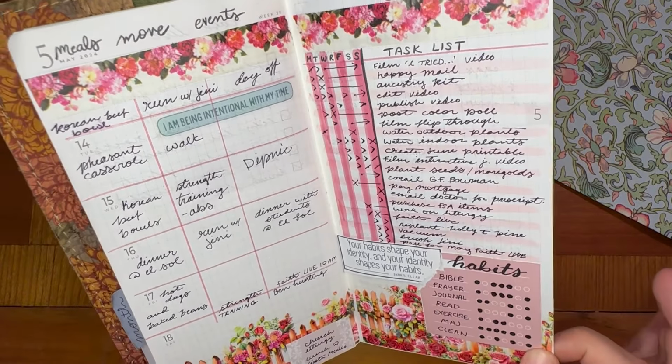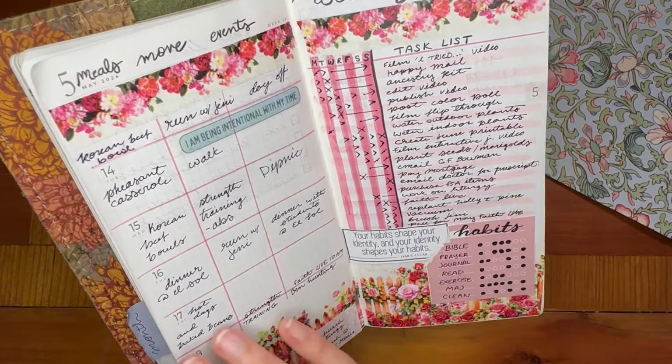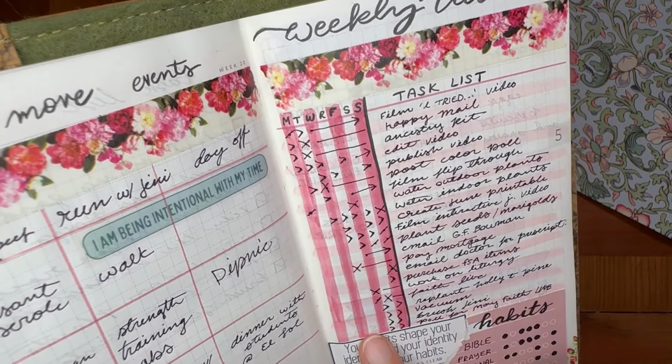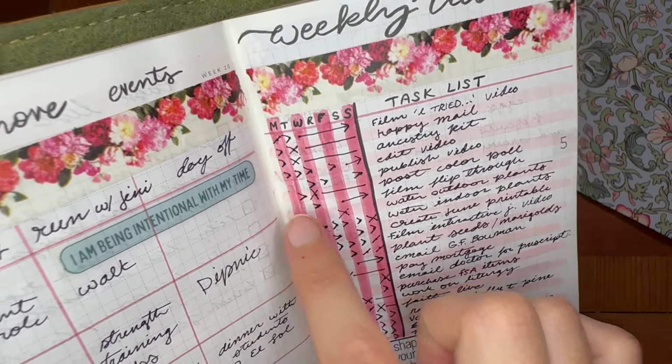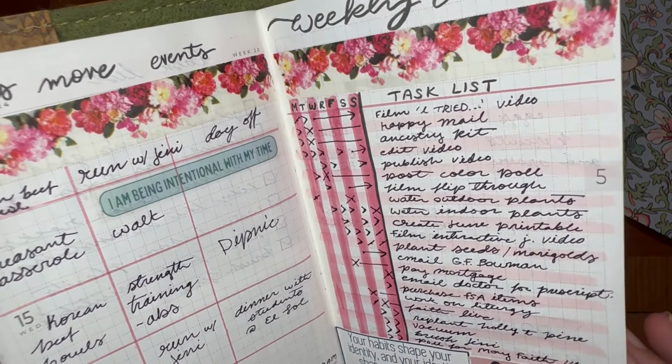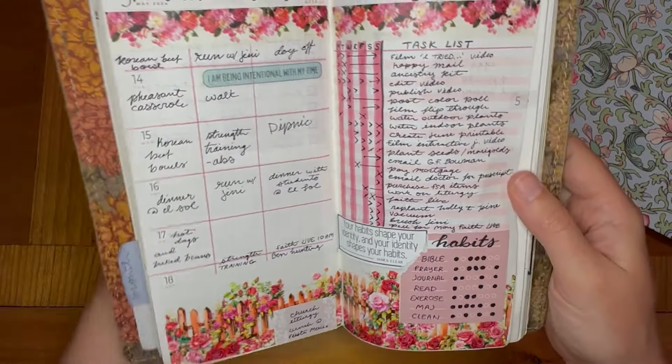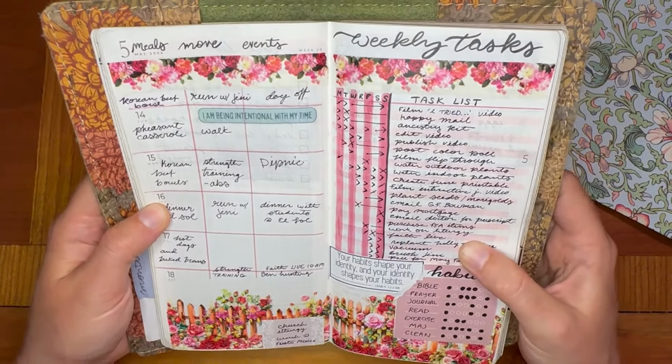Using my habit tracker sticker again and some other little quote stickers from the Daily Rhythms collection, I just really love how this looks, and it's very clear that I was fully engaged this week. I was using it from start to finish throughout the week, checking off my tasks, pretty active with my habits. Just a really good week in my weeklies.